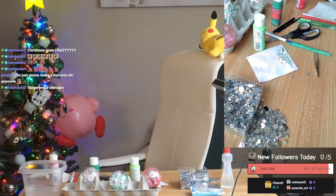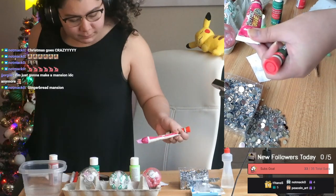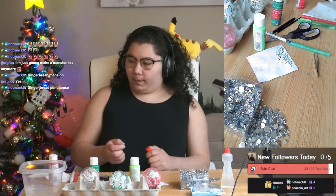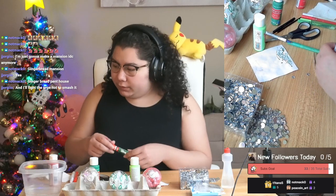Two types of glue. I have perfect glue, which is from like 20 years ago because I stole it from my mom's house. And then I have crazy glue. I am scared of both.